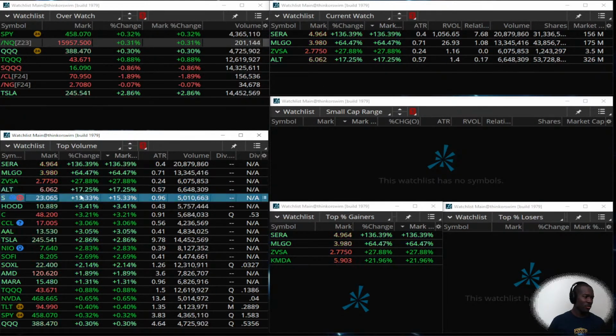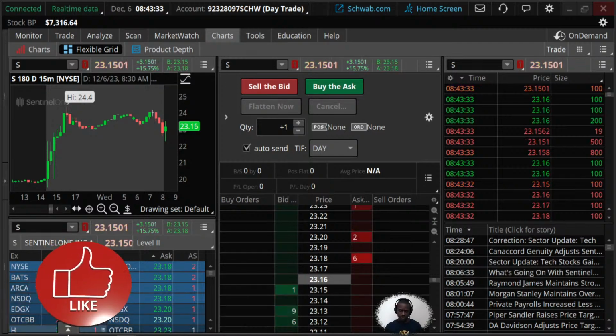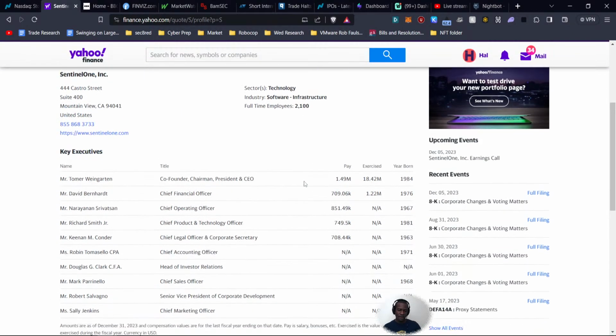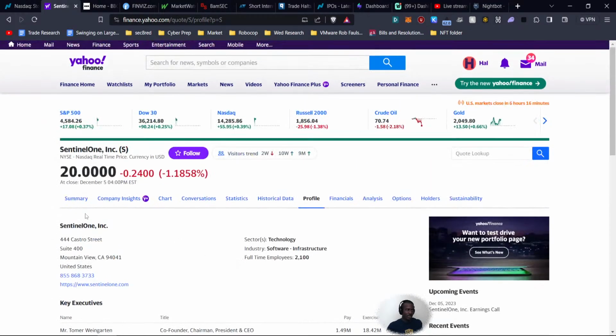Alt and Sentinel 1. I've heard of Sentinel 1 from somewhere before. I may just be tripping. Sentinel 1. Is that IT? Yep, okay. Technology, software infrastructure. Sentinel 1, yep, cybersecurity. Operates as a cybersecurity provider in the United States and internationally. Its singularity extended detection and response platform delivers an artificial intelligence powered autonomous threat prevention. Yeah. It's really good. Everybody uses that. I was like, wait a minute, Sentinel 1. That sounds like that's something that I've seen.